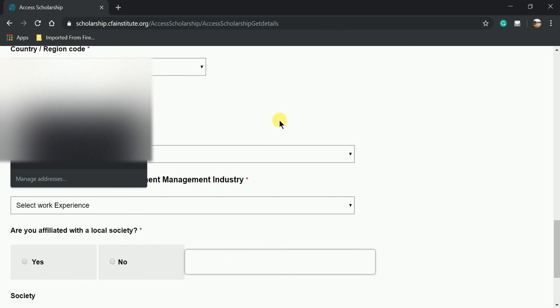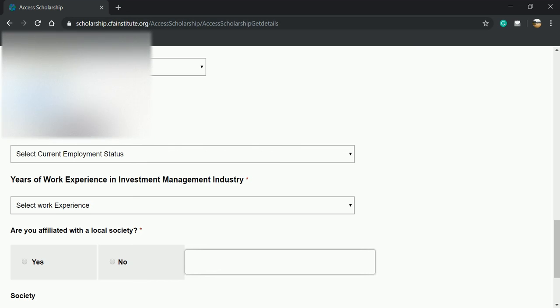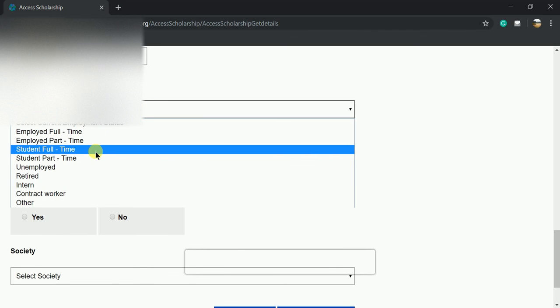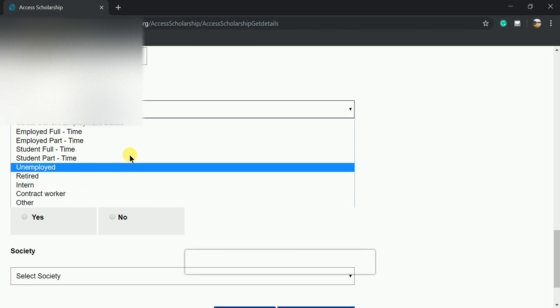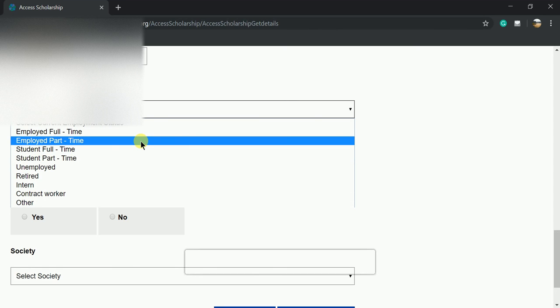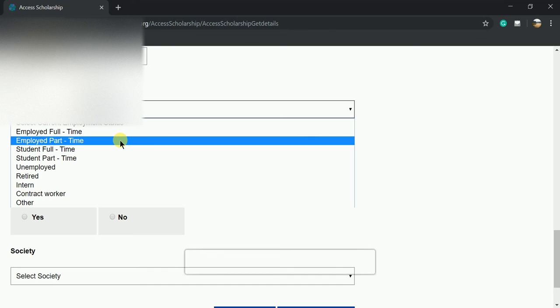Phone number, just make sure that only the mobile number digits are covered here. The country code should not be covered, as it is already given up there. The current employment status, whether you're employed or a student, unemployed, retired, intern, whatever you are, you can select. In case you're employed part-time as well as a student part-time, you can choose either of the two.